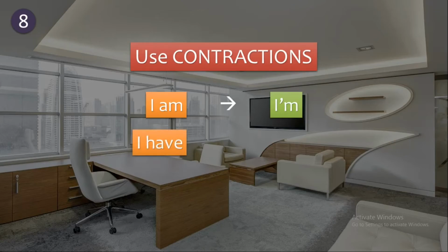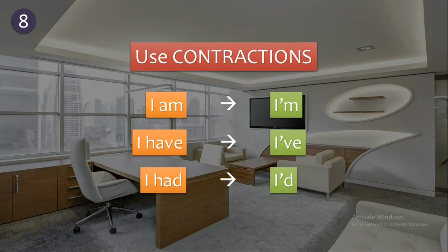Similarly, instead of I have, say I've done it. Instead of I had, say I'd. Instead of I will, say I'll do it. Similar contractions can be used for he, she, it and so on. Contractions will help increase your IELTS score. Practice them from now on because it's good for your everyday English too, as you'll appear as a natural English speaker.